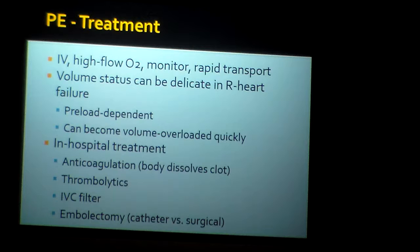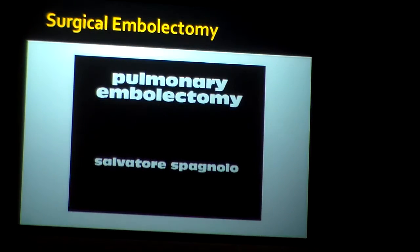So I'm not saying that's wrong. It's something most of these people are getting anyway. Not necessarily because it's the specific treatment for PE, but because these are chest pain patients, you're going to be giving aspirin to them. Does that make sense? Yeah, it's not one of the specific therapies for PE.